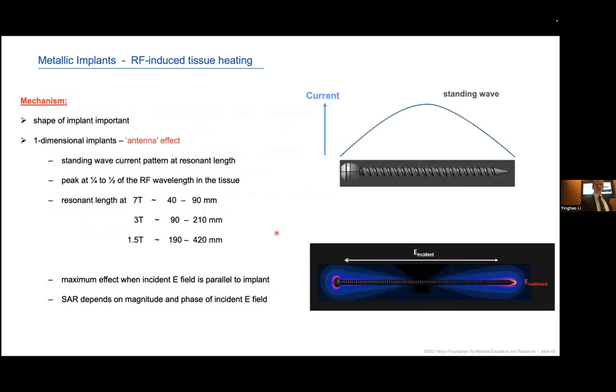So the shape is important, and as I mentioned, for more one-dimensional objects, we get this antenna effect, so you get a standing wave at a certain length, which is resonant, where it can support, say, half a wavelength, and you get this excess electrical charge buildup at the end with these electric fields. In reality, the resonant effect or the peak effect is anywhere from about a quarter to a half of the wavelength, because it's conductive tissue, so that extends the effective wavelength beyond the length of the actual implant itself.